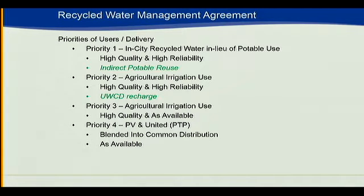The first priority is the in-city in lieu of use that I just mentioned. The indirect potable reuse, which I'll talk about in a minute, would also be included in that category. Then priority 2 would include agriculture irrigation. This is a certain quantity that they've reserved, and that's the first priority. We're going to deliver to them until they use that amount before we deliver to other uses.